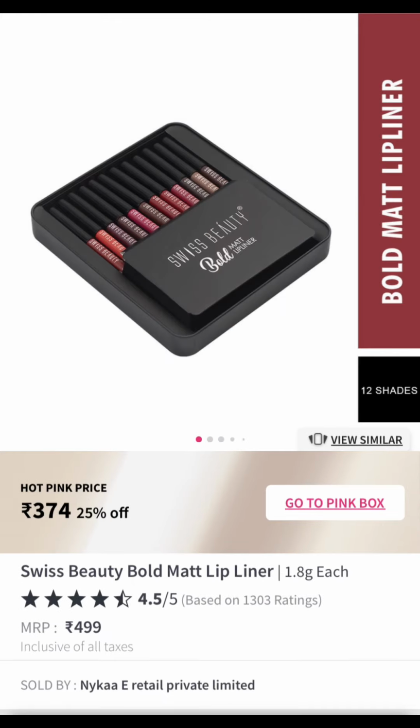Next comes the lip product. It's Swiss Beauty Bold Matte Lip Liners. It's a set actually. I haven't used this, but I'm about to try these various lip pencils. All the colors you'll get in one single pack, and you can just line your lips if you want to line your lips or contour your lips. So these liners will be of great use. You can very well go with it.